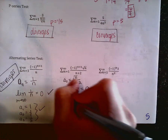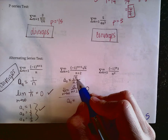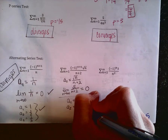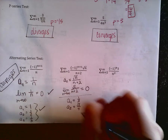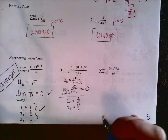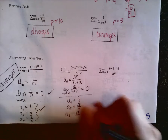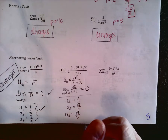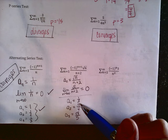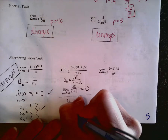So the next condition is that the terms have to decrease and be positive. So let's find our first term here. Square root of 1 over 1 plus 3, so that'd be 1/3. Our second term, square root of 2 over 4, which actually is bigger than 1/3. Interesting. So it's looking like maybe it doesn't meet that criteria. But when I find the third term, square root of 3 over 5, that's smaller again. So sometimes it's not enough to just check the first two terms. They may increase for a little bit at first, but as long as after a certain point they're all decreasing after that, then it still meets the criteria.